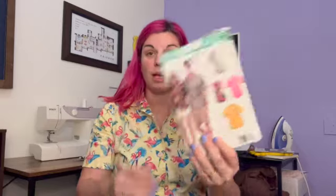So yeah, I do highly recommend New Look 6197. Lovely with Grace also loves this pattern. She's made it several times. So this is a great pattern for an easy, fun little shirt. If you can convince your loved one to wear matching ones, it's even better.